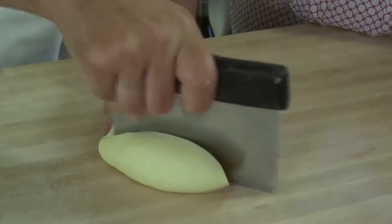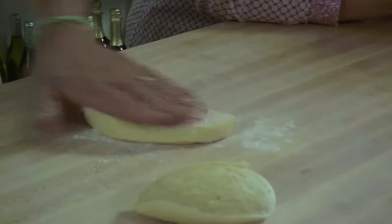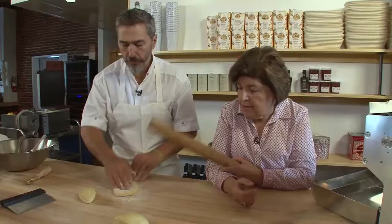Now what I do, with this cutter, I cut like that. And if you have a hand crank pasta machine at home, you can use it, you can do this. Yes. And not too much, because we don't want to make it dry, right? A little bit. Un po' di mattarello, qua ci vuole. Sì, sì. Ecco qua.